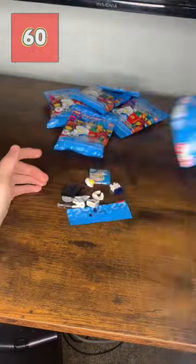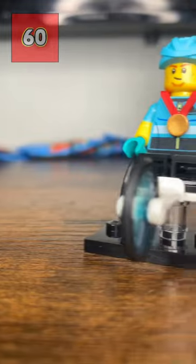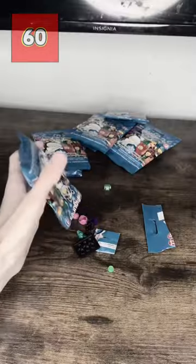And just as I was starting to get worried, we got the one I wanted the most. He looks so cool. And then we got this pretty interesting minifigure, which is the last one I got before we started to get duplicates over and over and over.